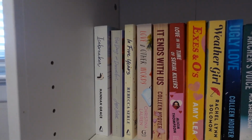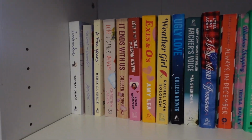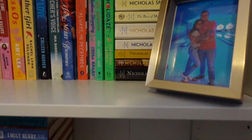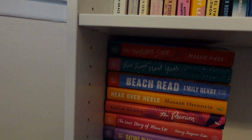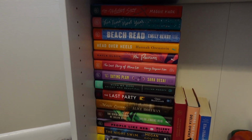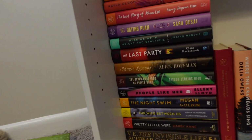Sorry, y'all, I didn't mean to zoom in like that, but this is what it all looks like. I kind of try to make them coordinated in a sense, but yeah. And we have finally gotten down to the last shelf, the bottom shelf, and a lot of these are my Book of the Month books that I have accumulated over time.